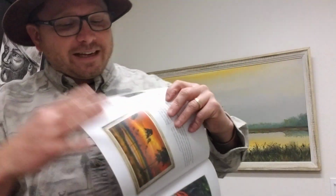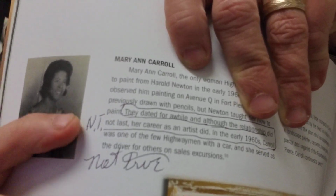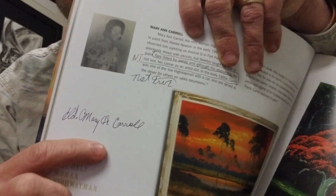This is what she changed. She was pretty upset. She said, the book says they dated for a while, and although the relationship did not last, her career as an artist did. And she wrote, check this out. She wrote, not true. NT, not true, not true. And then she signed her name, Mary Ann Carroll.